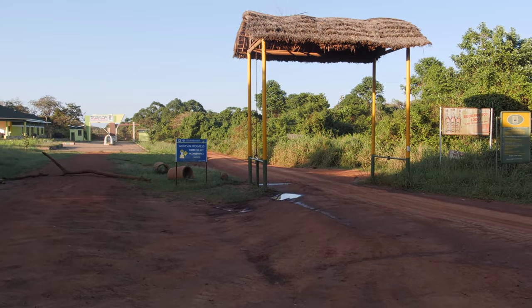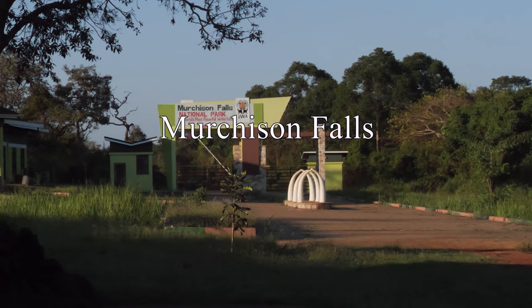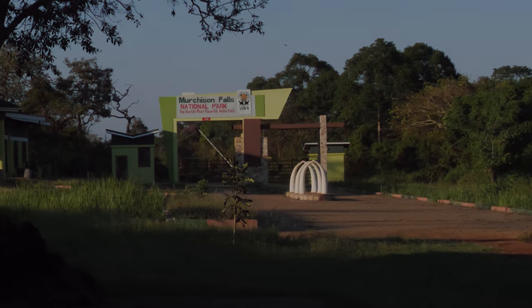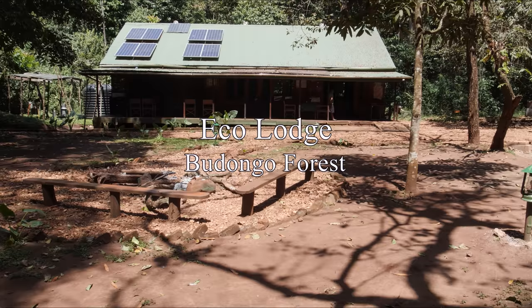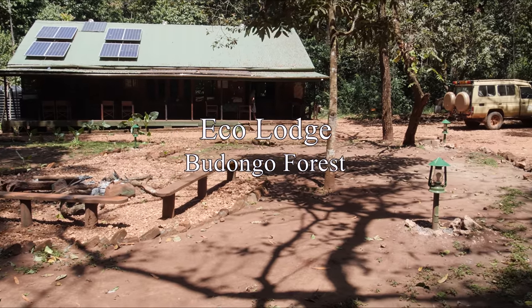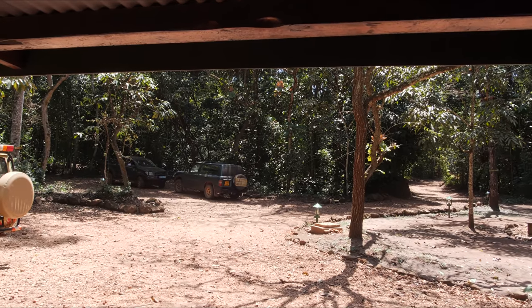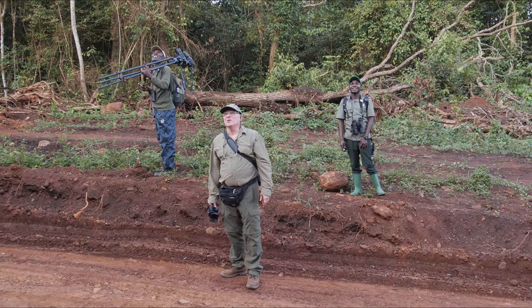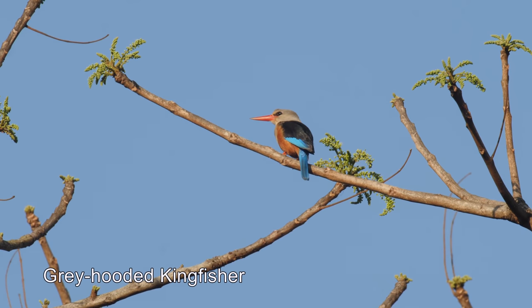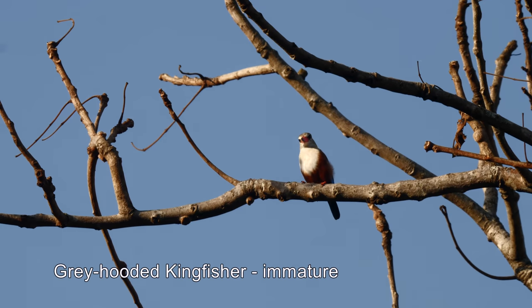Once we have signed in, we go to Eco Lodge for the night. Up early, then a walk close by a section of the Budongo forest. They were building a new motorway, very long and very straight, right through the middle of a virgin forest. We soon found a grey-hooded kingfisher, and an immature one as well, all in beautiful light.